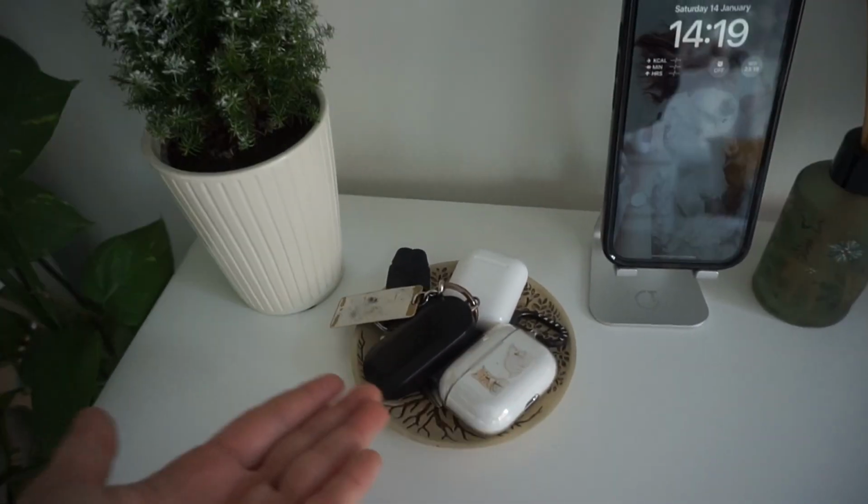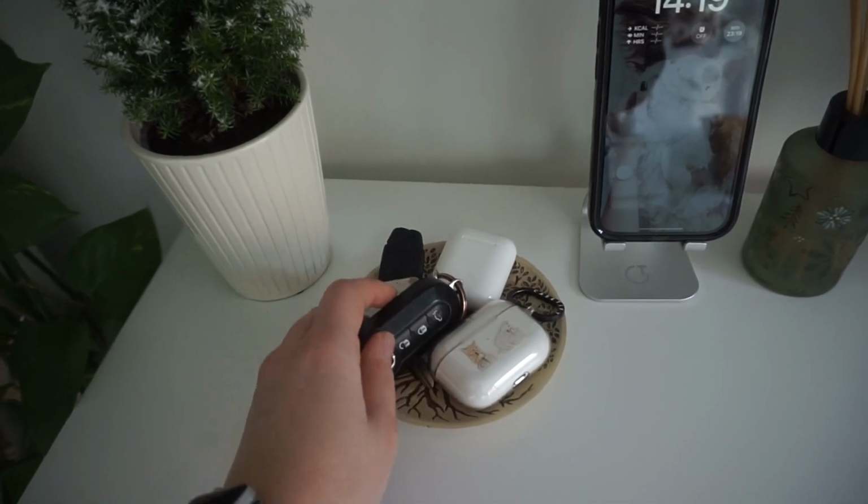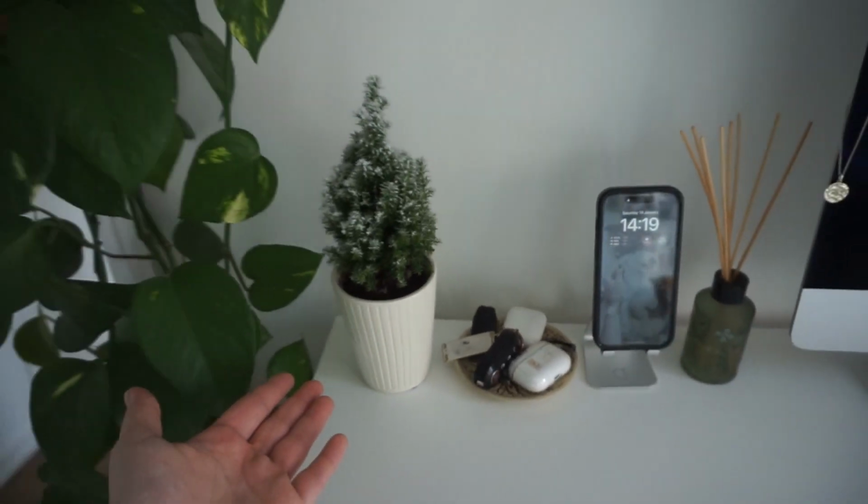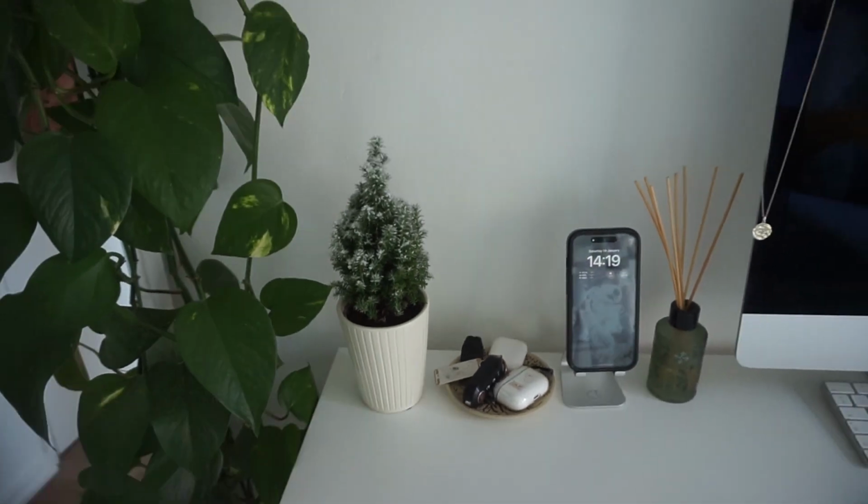So I just keep things that I always leave the house with. So car keys, house keys, and AirPods. And then I still have my Christmas tree because it's still alive and it looks cute.